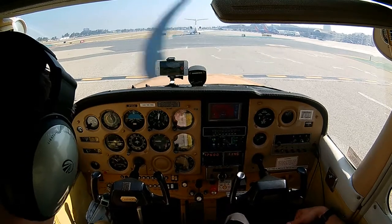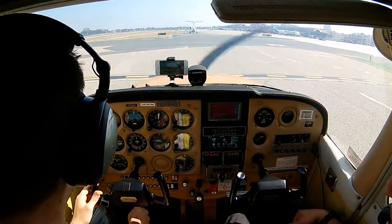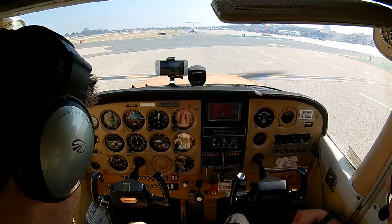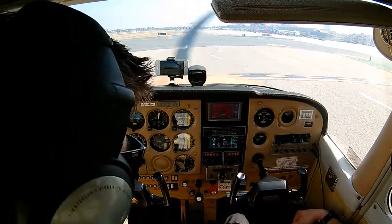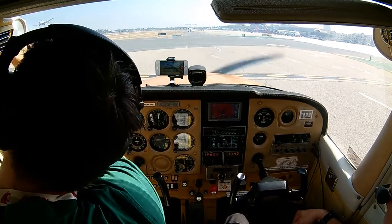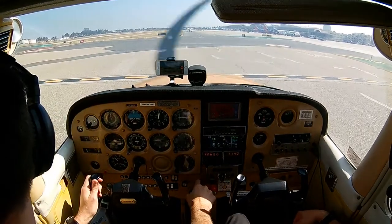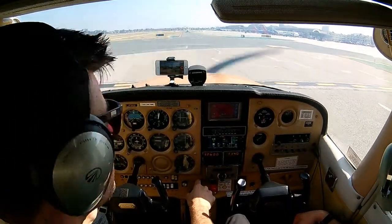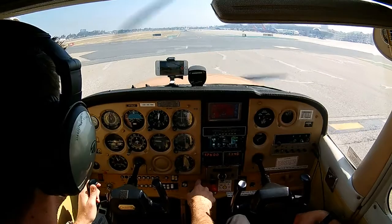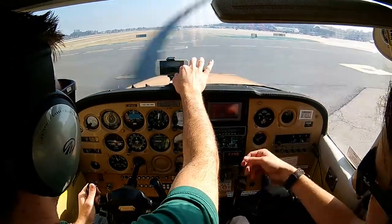John Wayne Ground, Bonanza 9170 Quebec, taxi VFR now. Bonanza 9170 Quebec, John Wayne Ground, roger, hold position. 66 Bravo, follow that twin Cessna, taxi Alpha to the midfield run-up. Following the twin, Alpha to midfield run-up, 66 Bravo. Exojet 767, contact tower 126.8, good day. 126.8, good day. I think they're using 126.8.